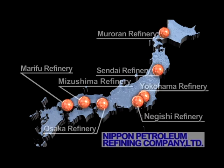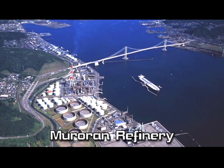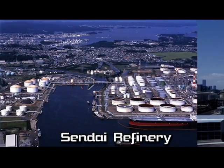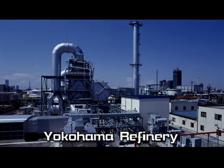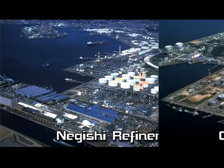In this way, the crude oil carried to Japan is refined by Nippon Petroleum Refining Company, a member of the Nippon Oil Group. With 7 refineries distributed evenly across the country, they efficiently convert the crude oil into various petroleum products.